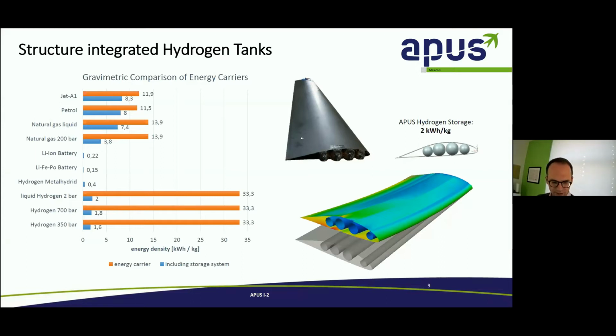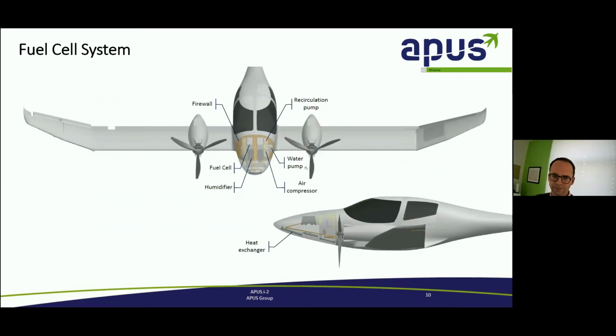And the biggest challenge, to be honest, is the manufacturing process. How to build such long tubes, how to make the ends of the tubes, the pole caps, strong enough, how to make it safe enough from the structural point of view.